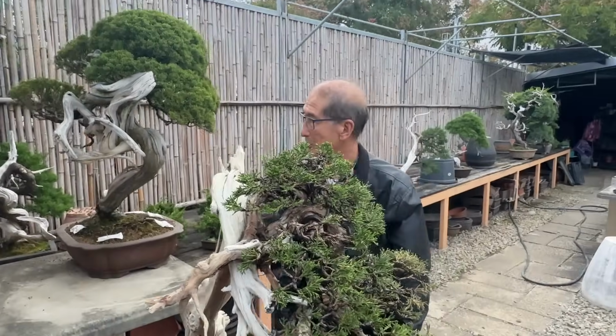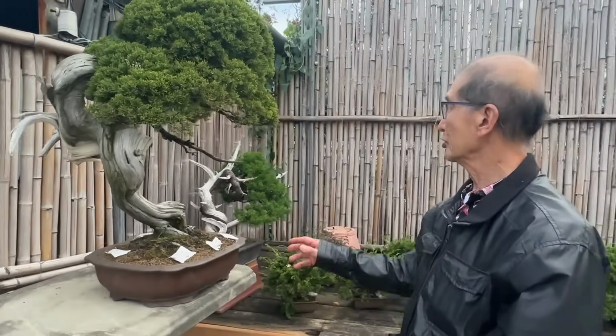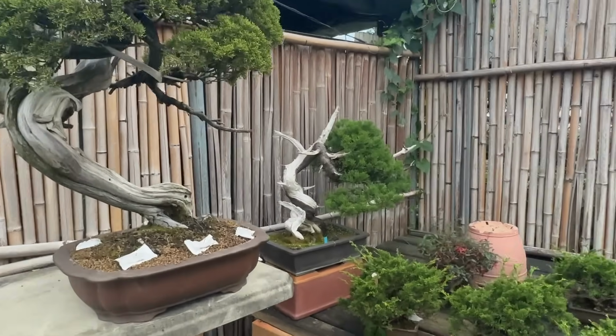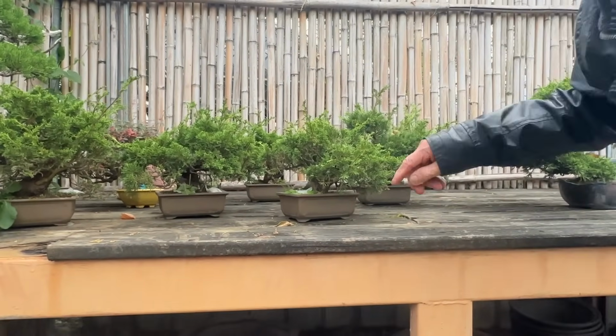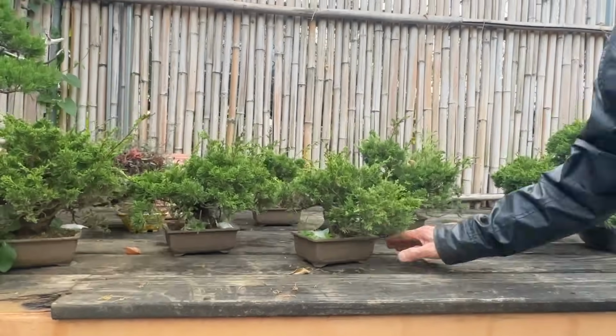What a lot of people in there. I think the junipers here are better than in Japan. That's incredible. Really, they're better than Japan. Oh, stumpy little ones. Such small pots.